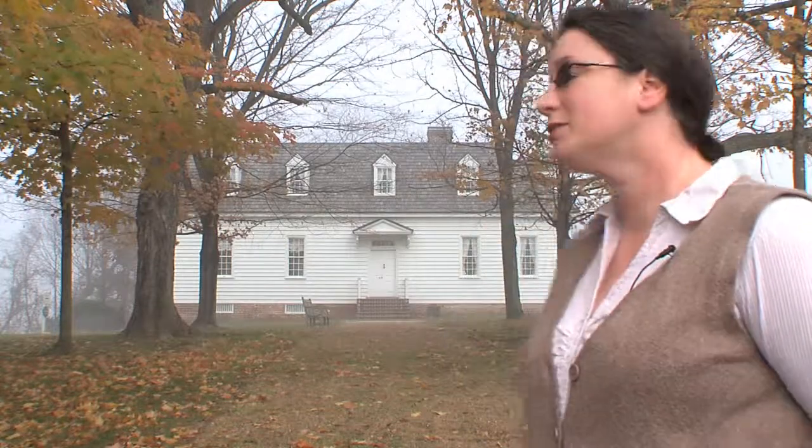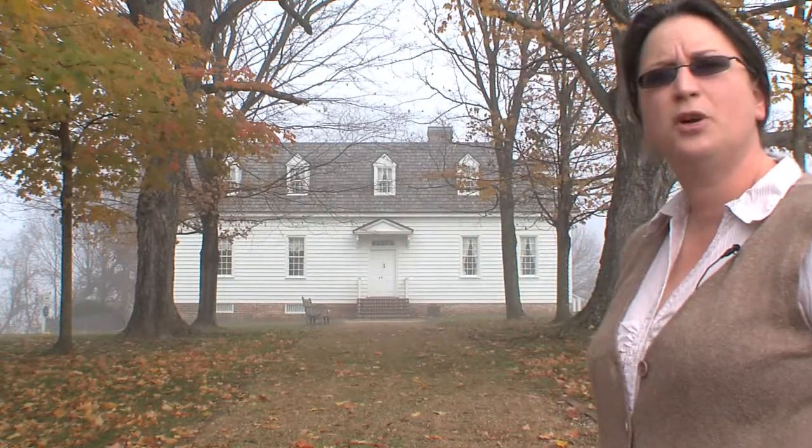Welcome to Smithfield. Behind me is the beautiful house of William Preston. It was built between the years 1772 to 1774. Colonel William Preston was a member of the Virginia militia, helped defend this area against the Tories and some other people too. 3 generations of Prestons lived here.